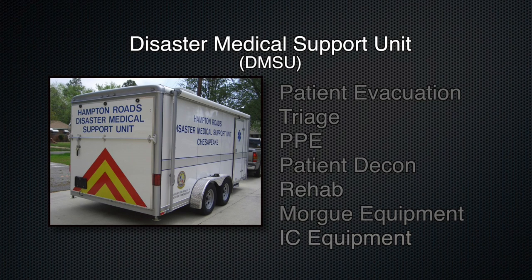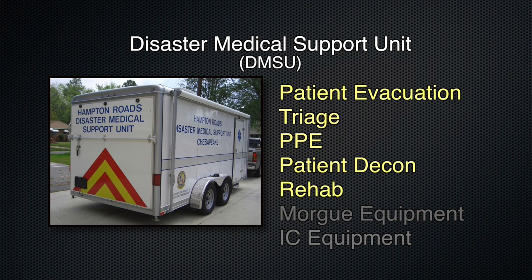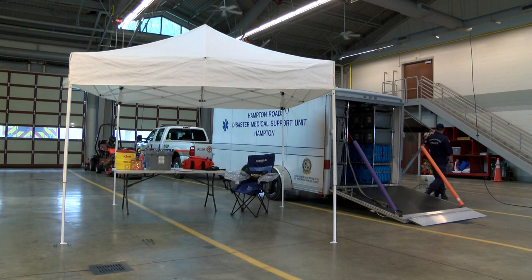The unit is designed to support the following tasks: patient evacuation to a casualty collection point or treatment area, triage with patient treatment in preparation for transport, personal protective equipment or PPE, support decontamination of patients, rehabilitation or rehab of team members, morgue logistics equipment and evidence preservation supplies, provides equipment to establish the medical branch of the incident command organization. Here are some important details for each of those tasks.